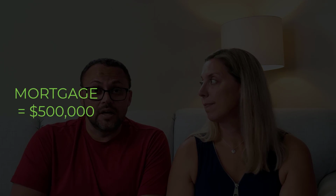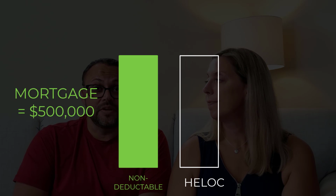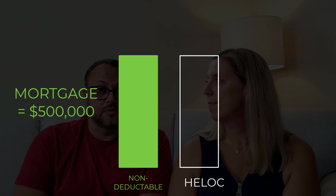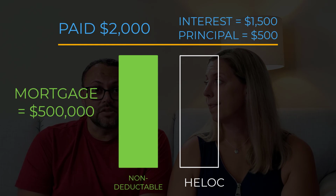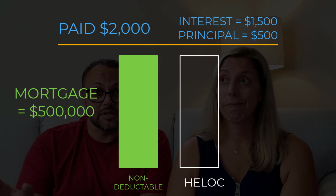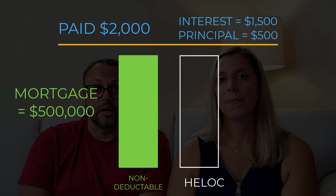Let's use an example. Let's pretend that you do have a mortgage of $500,000. As we have mentioned before, it's got to be a readvanceable mortgage. Every month or every 2 weeks, or whatever the frequency that you have, you make a payment. In this example, we have a payment of $2,000. So based on this $2,000, $1,500 goes to the interest that you pay, and $500 goes to your principal.